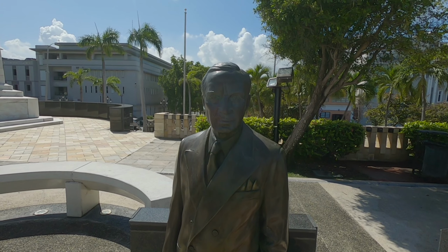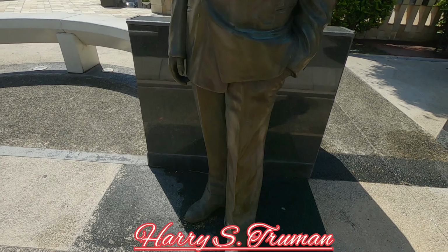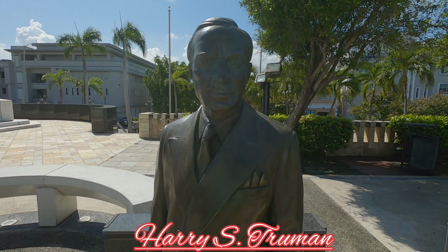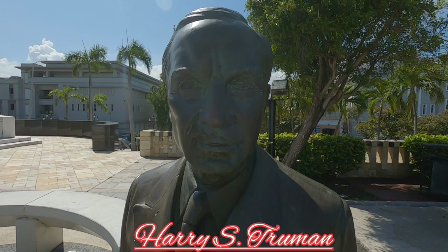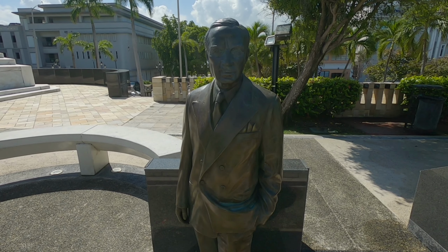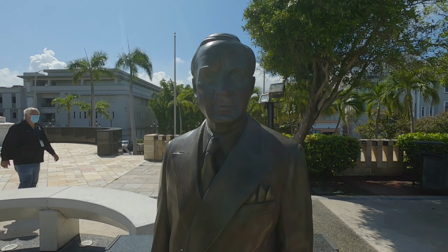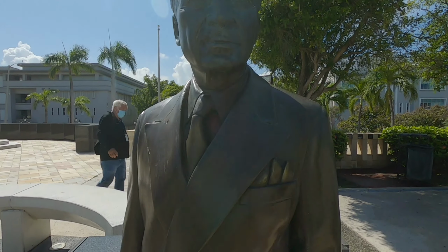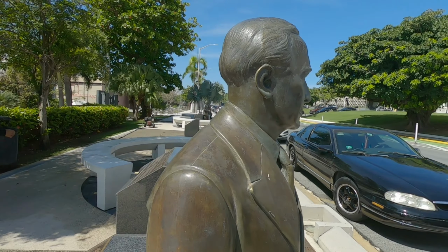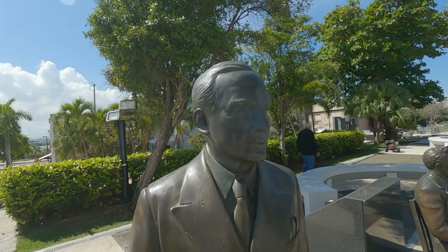Here we have Harry Truman, 33rd president of the United States. Took over after Roosevelt in 1945. If you've ever been to Key West, Florida, there's a house there called the Little Truman White House. Harry Truman, 1945-1953.